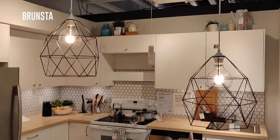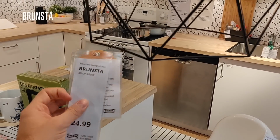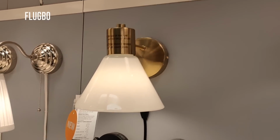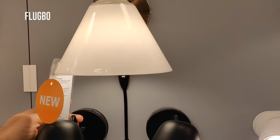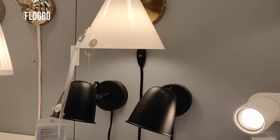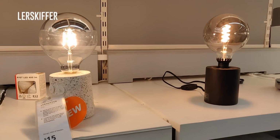Honestly, this Brunsta chandelier, these pendants, sorry, are so cute, and they come in black. And you've got this Flugbo, which is really neat. I personally really like the round one, but the Flugbo, first of all, it's fun to say. Second of all, it's just really cool. It's got this brass finish. And you guys, how cute is this desk lamp?